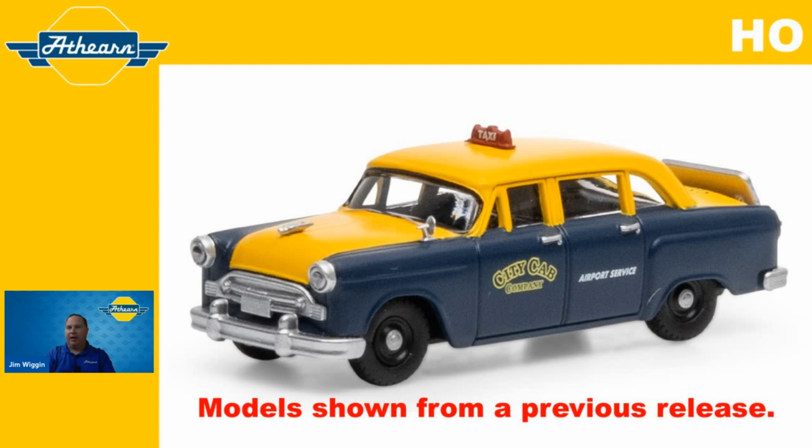If you know anything about the actual Checker cab, you know that they were in production right up until about '82. These were strong cars. They were favored because they were quite roomy, very strong. They kind of borrowed a little bit of everything from the major manufacturers out there. And a lot of them were used, yes, for taxis, airport shuttles. However, there were some municipalities that used them for other things, and we'll talk about some of those cars in a moment.